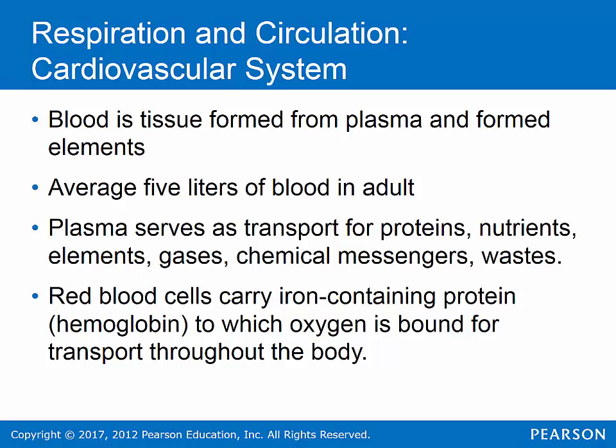Average blood volume in an adult is 5 liters. In a newborn baby, about the size of a Coke can, 12 ounces or so. In a pediatric patient, about 2 liters, a 2-liter Coke. Now this varies. Bigger people tend to have more blood because they have more tissue, more vessels. Smaller people may have a little bit less. It all depends, but your normal is going to be your normal.